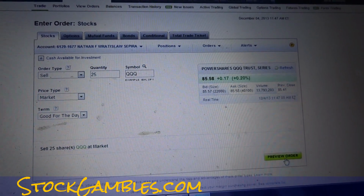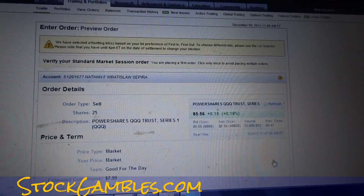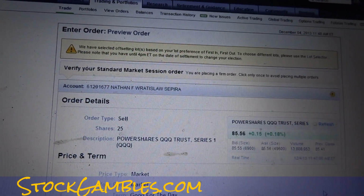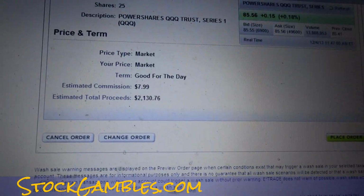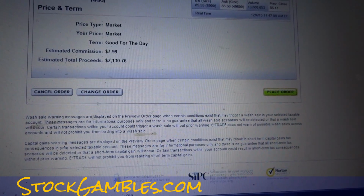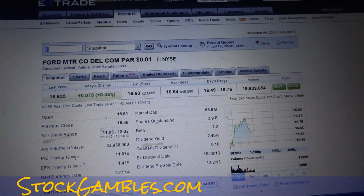God, I don't want to push that button. I really, really don't. But we did. We have selected offsetting your loss based on your first in, first out. Well, yeah, that's fine. $2,100. There we go. Sold.